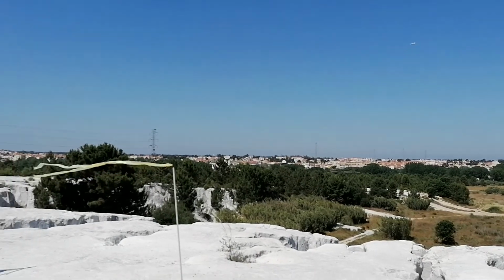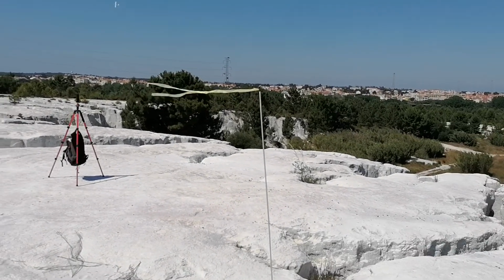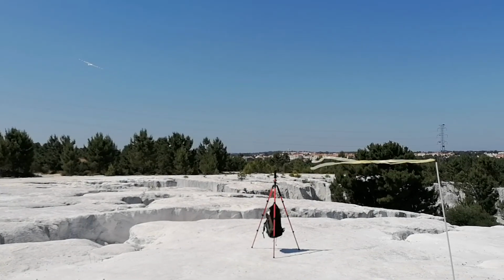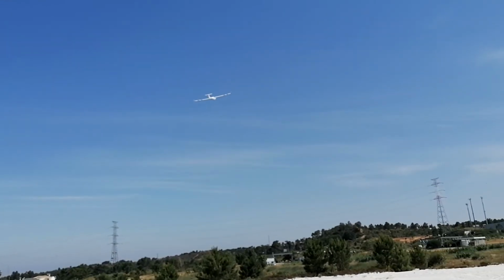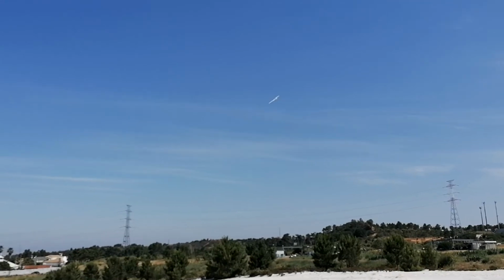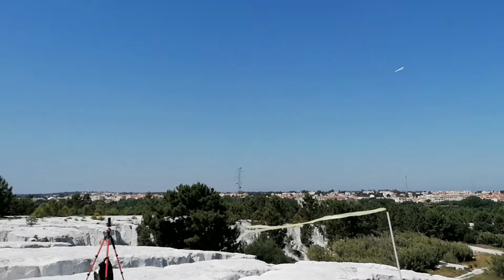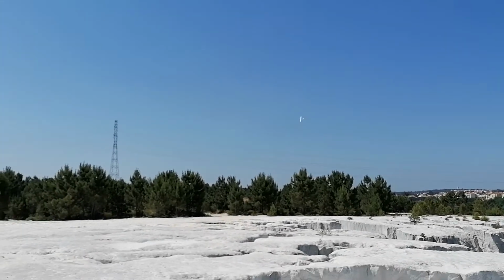Yeah, the wind is definitely picking up, as you can see here in my homemade wind sleeve. It's just a bit of a plastic trash bag. Works fine. Definitely more windy. You can see it shaking its wings, complaining a bit.